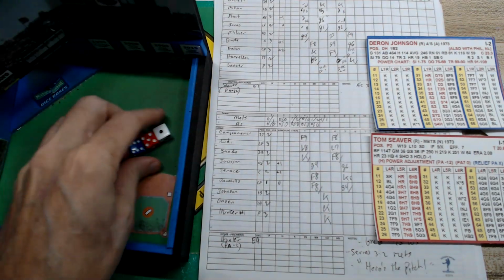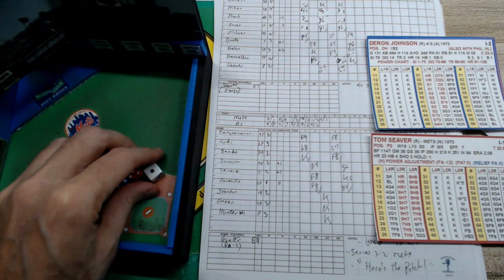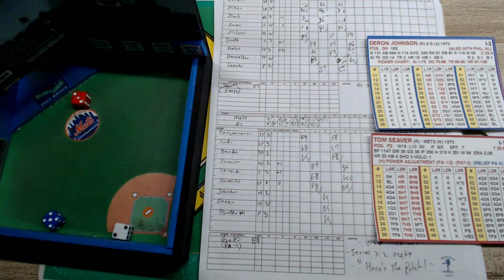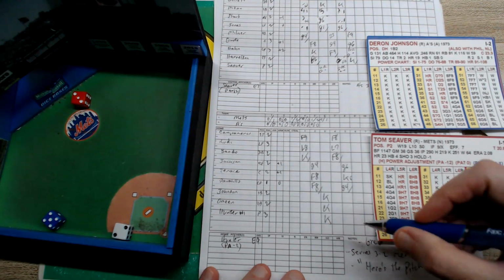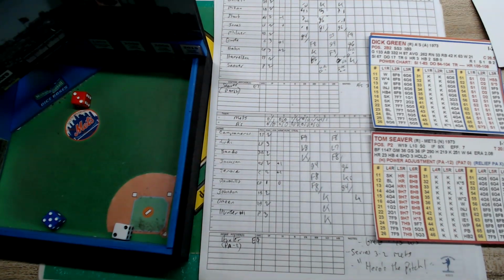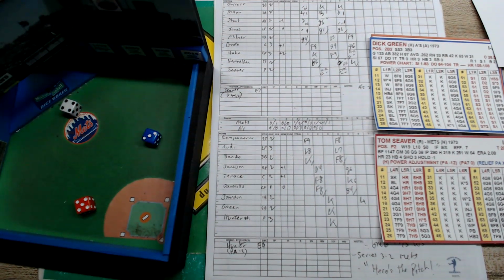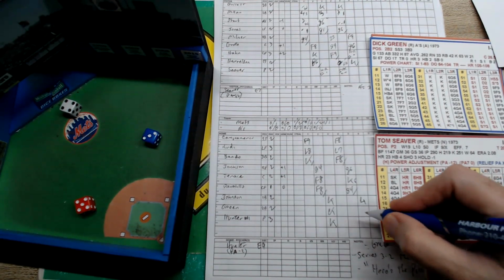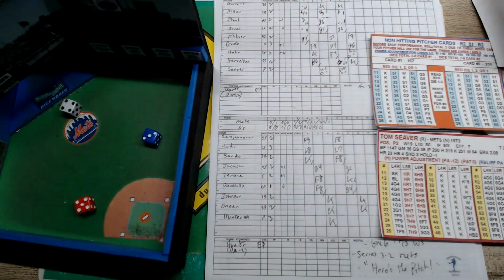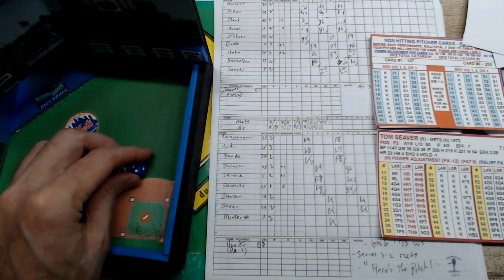All right, 3-0 Mets. The bottom of the 6th. It's going to be the bottom of the order: Johnson, Green, and Hunter. And Seaver's retired 15 in a row. Here's the pitch. It's a 3-25. And swings and misses for strike 3. So Darrell Johnson goes down on strikes. Here's Dick Green with a 5-43, and he swings at a high fastball and goes down on strikes. Back-to-back Ks for Terrific. And we're going to let Hunter bat, 3-0 here in the bottom of the 6th.